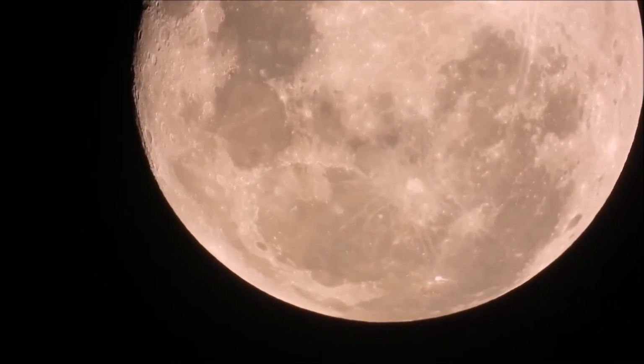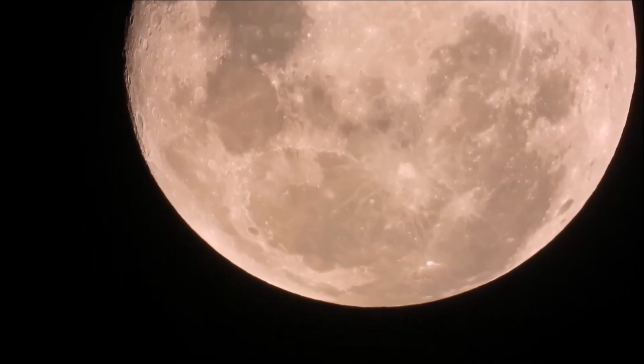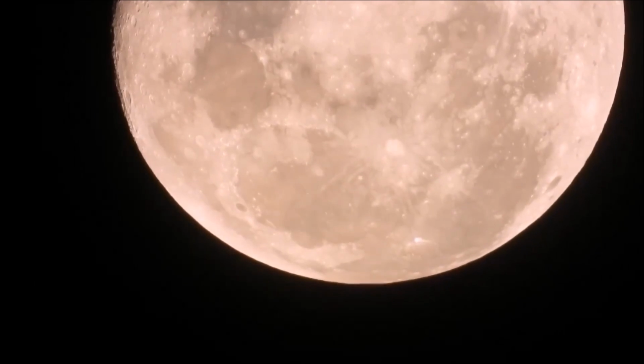The lunar seas provide valuable information about the Moon's geological history and volcanic activity. During space missions to explore the Moon, soil and rock samples have been collected from these seas.